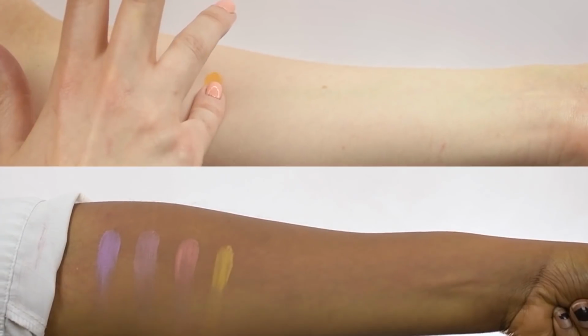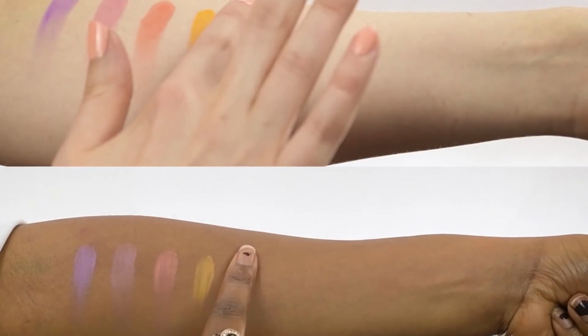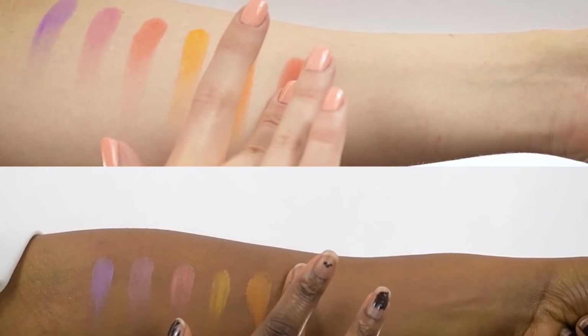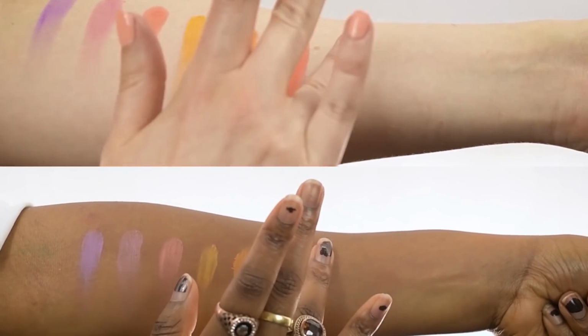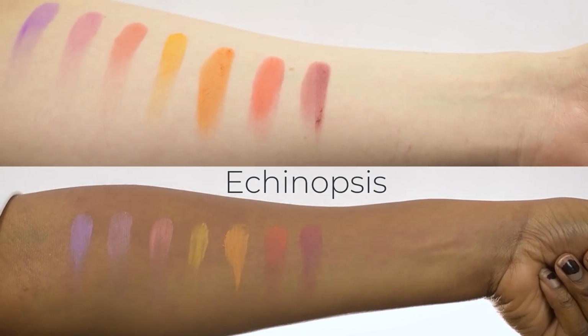The next blush is called Neophyte, and it's this beautiful honey yellow. So the next shade is called Tendril, and it's a really unique ginger orange. This blush is called Calyx, and it's this beautiful coral tone, and I'm super excited to see this on your cheeks. So next we have Echinopsis, which is named after a type of cactus flower, and it is a gorgeous mauve.